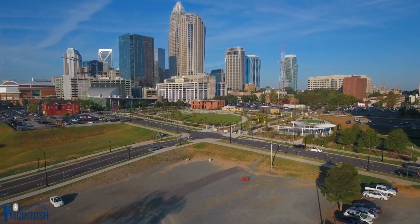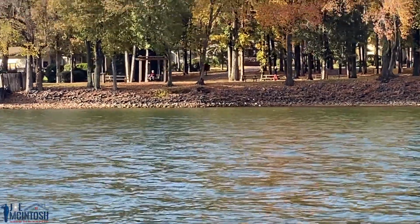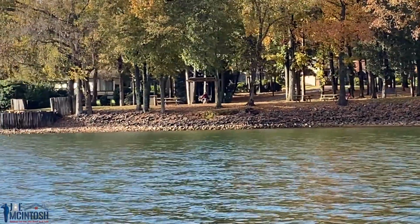The location is also unique because you can enjoy everything Charlotte has to offer, and again, you get to come home to lake life. Even at peak commuter hours, your commute downtown is going to probably be about 45 minutes. You're going to be about 25-30 minutes over to the airport and about another 25-30 minutes out to the Ballantyne Business Center, and maybe about 40 minutes if you're going to get into South Charlotte.